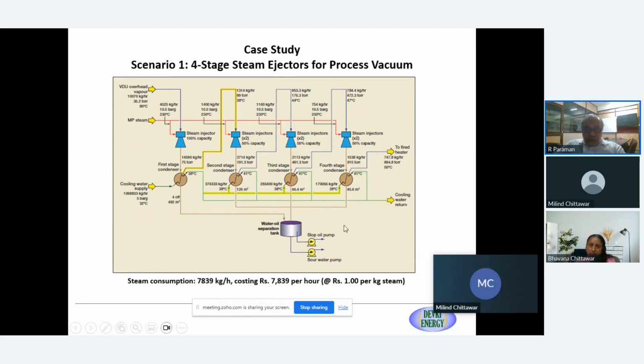Now you can see over here that one of the major utilities used here is cooling water. About 1100 meter cube of water is being used for cooling these condensers. It is coming in at 32 degrees C, getting heated to 38, and this water is then used in the other condensers, where it gets heated up to 41 and then goes to the cooling tower. So there's a cooling tower system also working along with it.